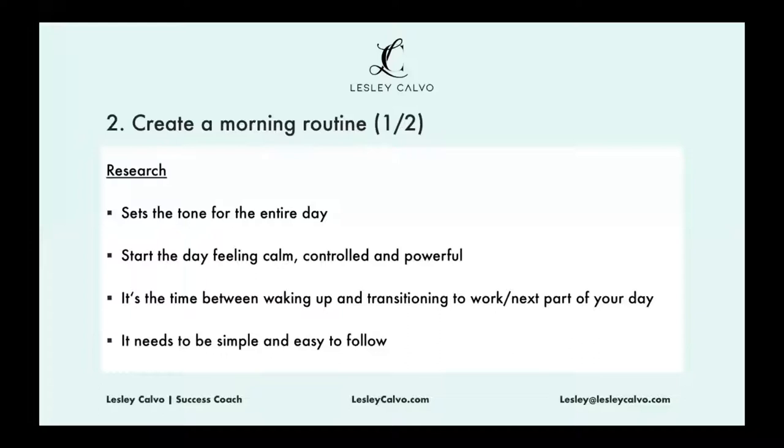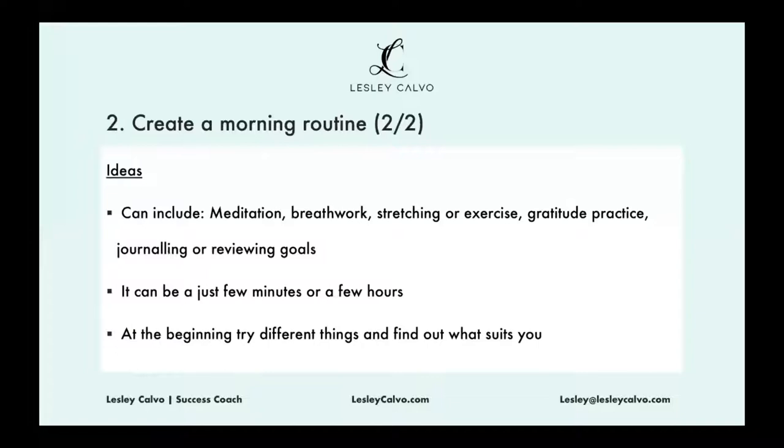The things that it can include are meditation, breath work, stretching and exercise, gratitude practice, journaling or reviewing your goals. And it can be really, really simple. It can be something as simple as writing down three things that you're grateful for, doing 5 minutes of exercise or stretching, and a bit of breath work, and that is a morning routine. So you can have it longer.